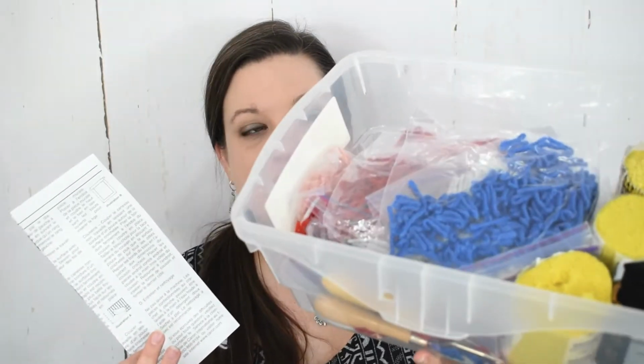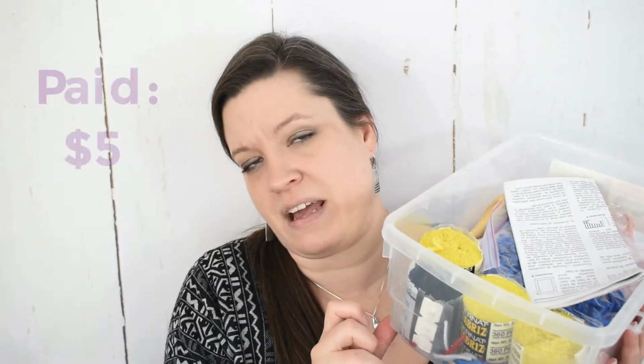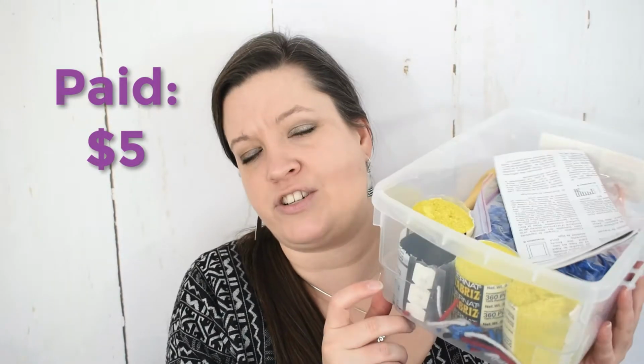Lucky for me, all of the supplies are still there, as well as the instructions, so I will be able to complete this, and I'm hoping to do it this December. It's the perfect time of the year to complete Santa. At this estate sale, I ended up paying $5 for this incomplete project, as well as some other canvas and some other latch hook yarn.